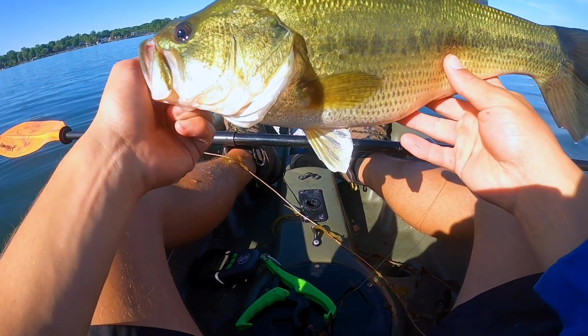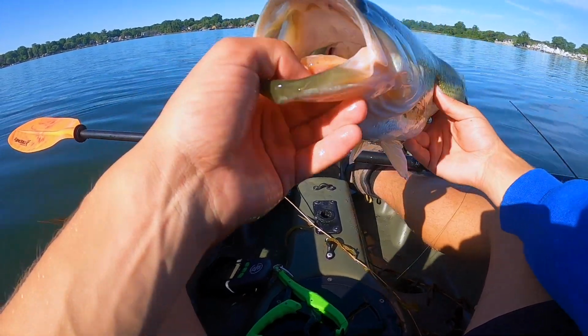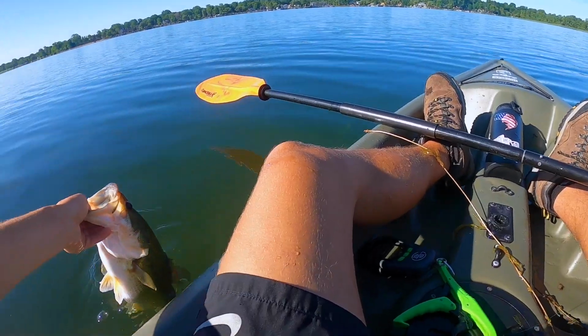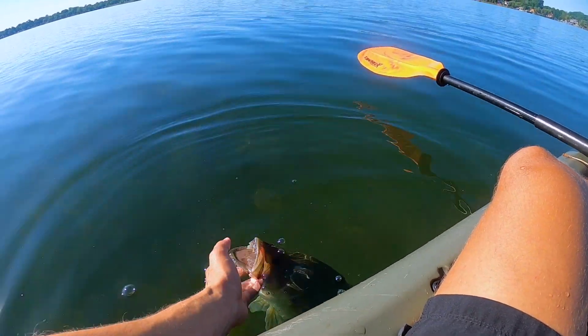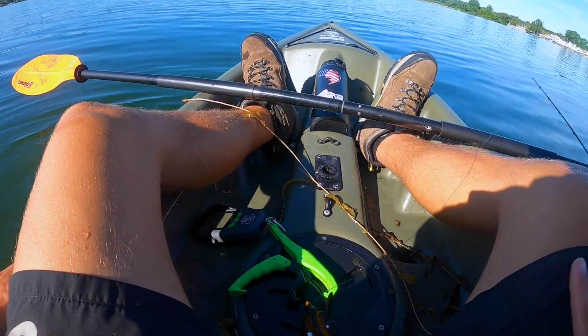Oh. I can't believe it, guys. This is such a beautiful-looking fish. Nice, chunky bass. Let's go. All right, thank you so much for biting. I'm gonna stop handling you and let you go. Thank you so much for crushing the bats.